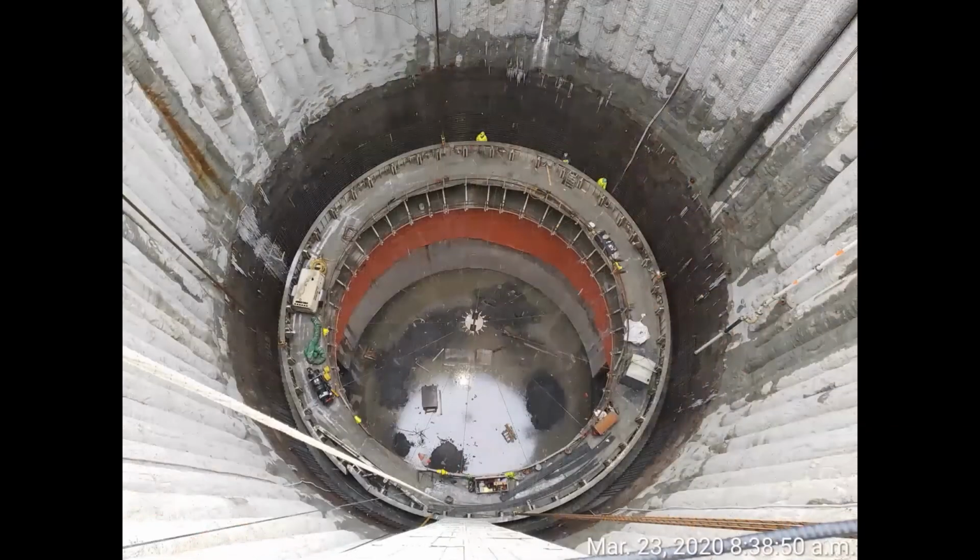This is what the formwork looks like for the walls. They just started at the bottom and pulled the formwork up to the top using the strand jacks. Pretty neat system. It worked really, really well.